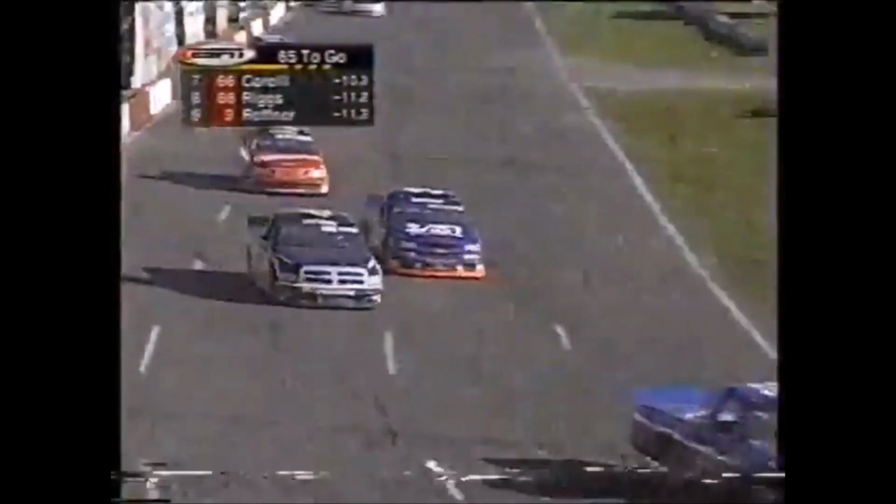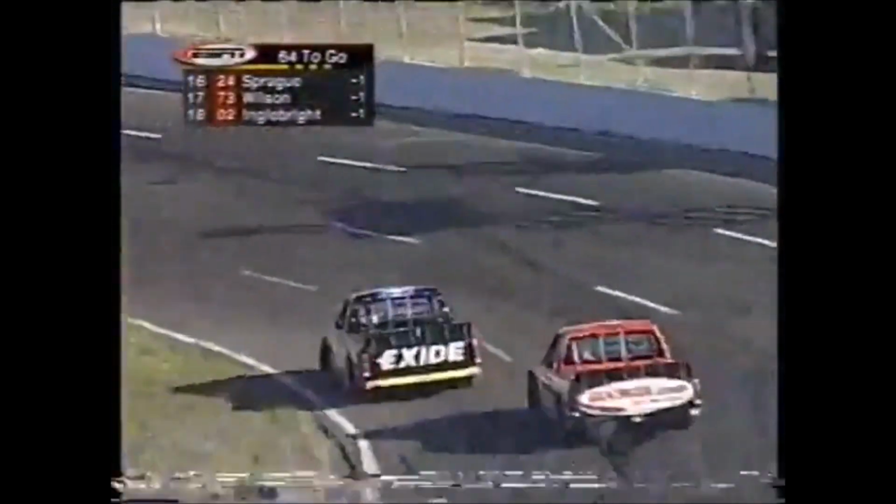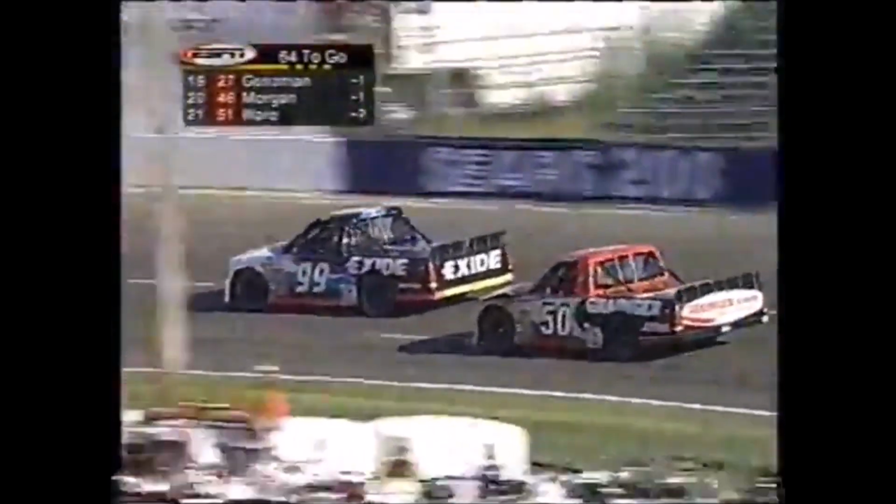Well, he is duking it out with Brian Refner for position right now, and he is going to take the position. So he's going to bump the number 3 back. And look at this teammate battle for 5th. Busch going underneath of Greg Biffle, and he takes the spot.